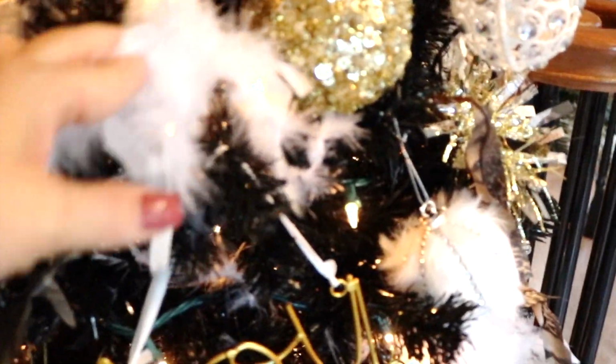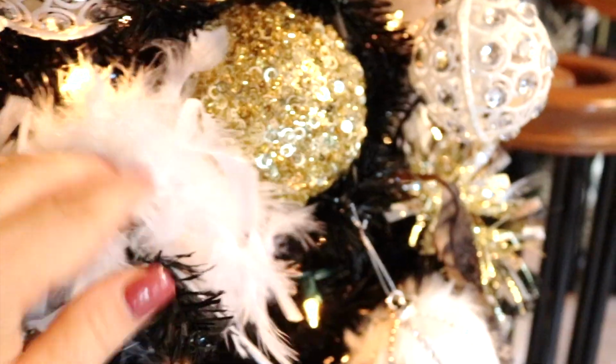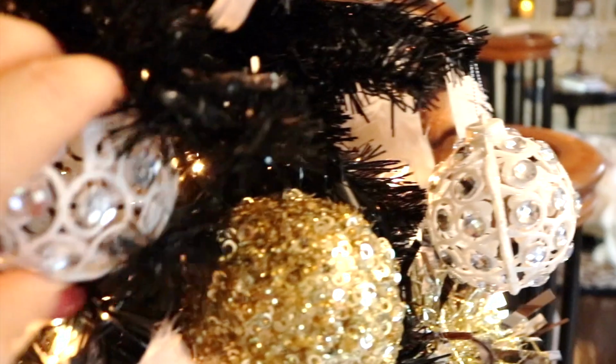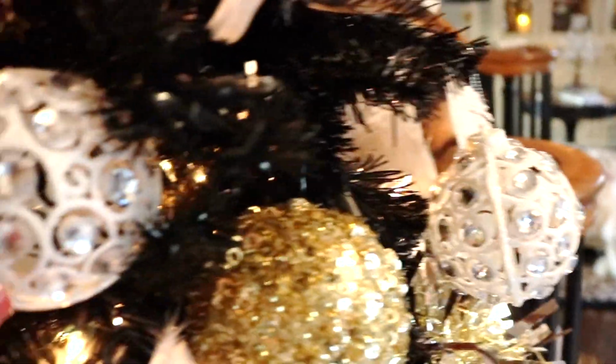I had all of these ornaments. This was a boa that I cut up. I got it from At Home, I believe. And I just cut them up into little feathers so I can stuff it. It's a great, cute, sassy little filler in a tree. These were all from Hobby Lobby last year. These were all from Walmart, and let me tell you, they're famous. I just loved these from Walmart. They're just plastic, I will be honest.